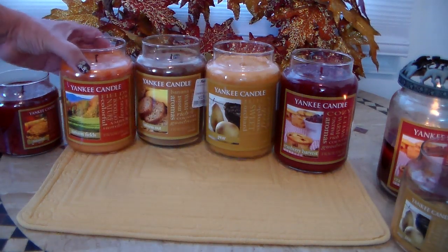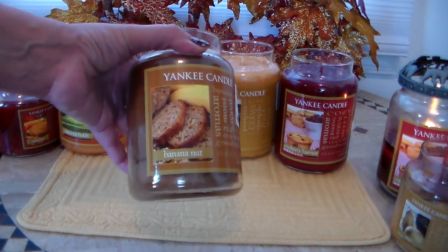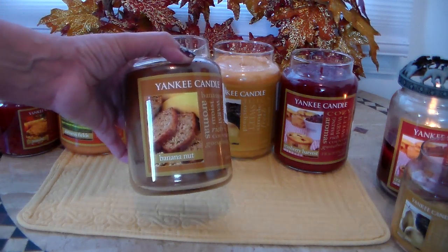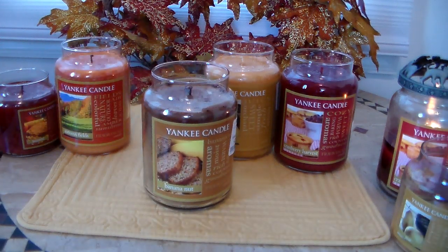Next up, the Banana Nut. I don't know why I bought this. I was curious about this. I could have bought a chart. It still exists on Yankee Candle's website. It smelled good to me. It smelled like nice ripe bananas. I thought I could get over the scent of sweetness. Sometimes, unfortunately, I don't like super sweet things, and sadly, this happens to be a super sweet thing. It definitely is a baking scent.